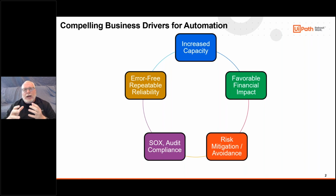But there are 3 other areas where automation plays a great value, and oftentimes these are bigger drivers for a company. Risk mitigation and avoidance is big. Compliance, whether it's SOX compliance or audit compliance, a number of things automations can really help zero in on and make sure that your processes maintain their compliance over time. And ultimately, once the robots are developed and tested, put into production, validated, you're going to have error-free, repeatable reliability. And so some combination of these 5 drivers is where companies go. But I'm going to spend my time focusing on this favorable financial impact.